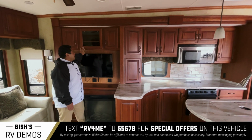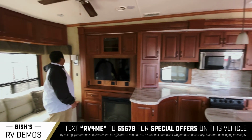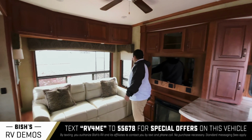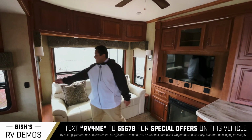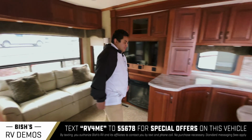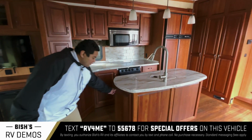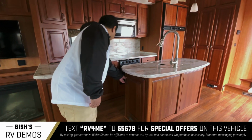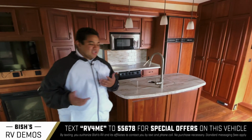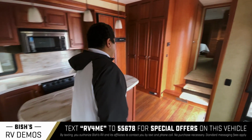Beautiful cabinetry, really nice wood, and there's lights all over this as well, with switches and dimmers. We got this dimmer right here, so you can dim it as well. All right, even got more storage here on the island. Just storage. It's honestly, guys, kind of like a home on wheels, if you will.